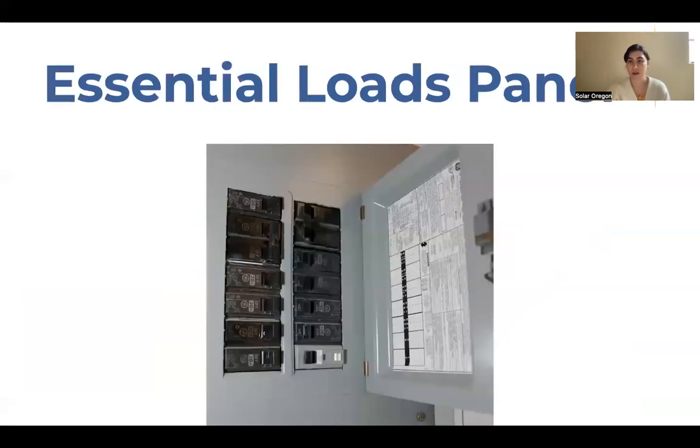And so the essential loads panel. Once you do decide what's important to power, you create a new circuit in your essential loads panel. What this does is it takes existing circuits that get rerouted into this new one. And that panel can be switched on and off when the power goes out. And so that will run that refrigerator, that outlet, and whatever your other needs are.